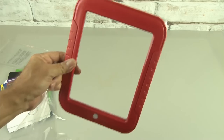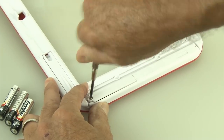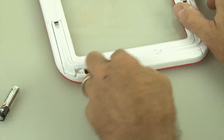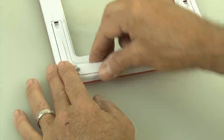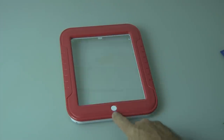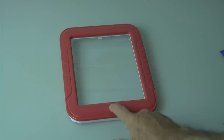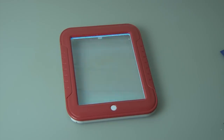The instructions inform me that it takes 3 AAA batteries, so we'll unscrew the back cover to the Magic Pad, insert our 3 batteries, and lock her back up. Okay, we're good to go. Pressing the little button at the bottom of the Magic Pad cycles between off and a different color. There's a total of 7 different colors. You can keep doing that, and if you continue, you'll get to where it cycles through all the different colors.